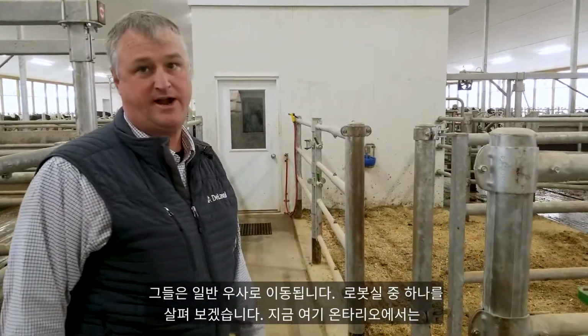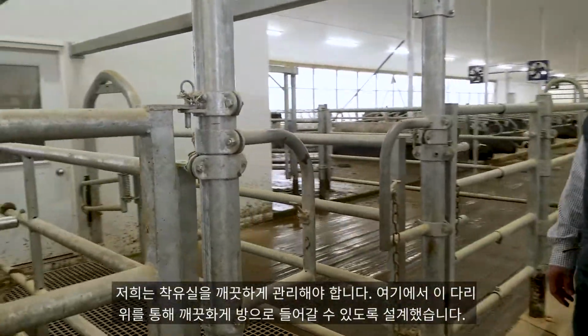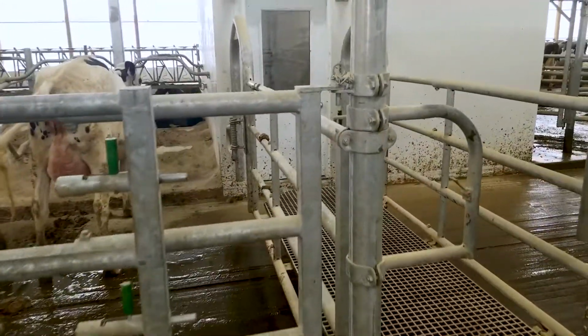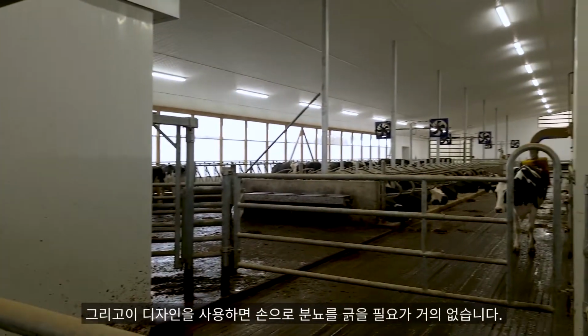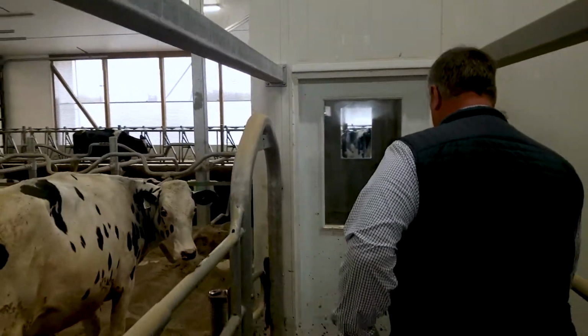In Ontario right now, we still do need clean access. So you can see here how we designed a clean access bridge. We can walk across this bridge, but it also allows the scrapers full access to scrape along the robots. With this design, there's not very much hand scraping to be done. So come on in the robot room and we'll show you the robots.